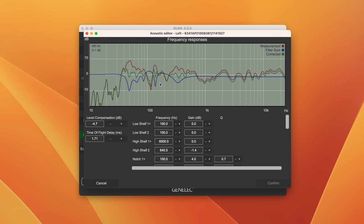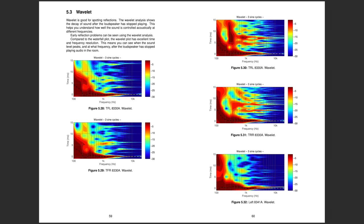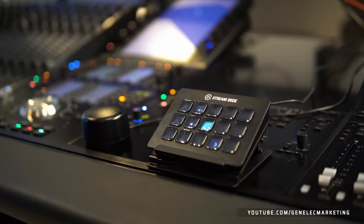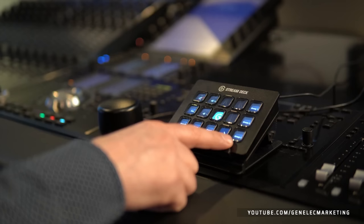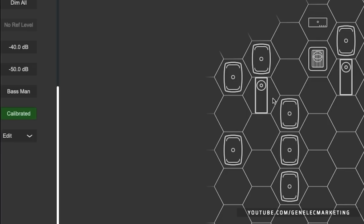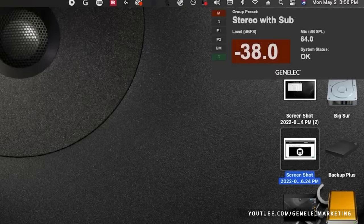What kind of blew my mind though, is in the latest version of GLM, it'll generate a grade report of your room, which is shockingly detailed and extremely helpful in making improvements or tweaks to your setup. It also introduces MIDI control, which enables you to set it up with something like a Stream Deck and gives you a physical, tactile way to control things. So if you are in a multi-monitor setup, you can easily swap between monitor groups. So from stereo to Atmos, for example, you can toggle bass management on or off, control different volume presets, or mute the entire system altogether.